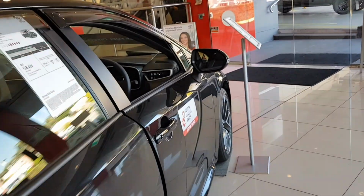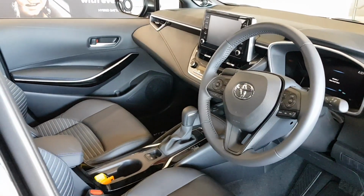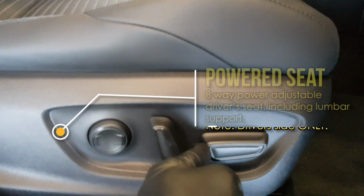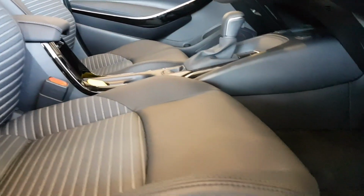And it locks in place like that. Now I'll show you the interior of the Corolla Sedan ZR. You do have powered seats, rear, forward, and a button for your lumbar support. You want to increase or decrease the lumbar support, which I think is quite useful.